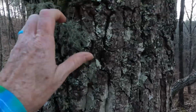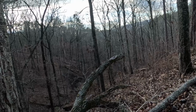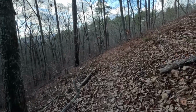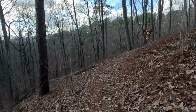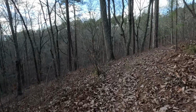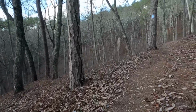Ooh, there's a big chunk right there. I'm just reaching back and putting it in my side pocket of my pack. And I have a little piece of fat wood that I kicked off of a downed tree yesterday that I'll use to scrape to help get the fire started.